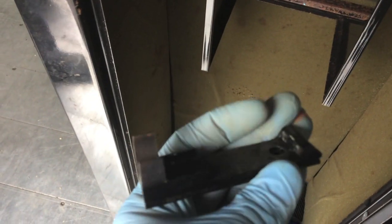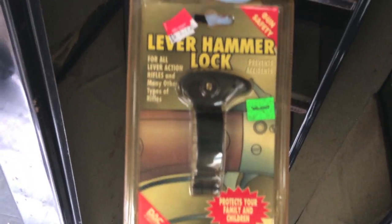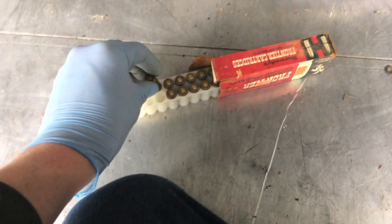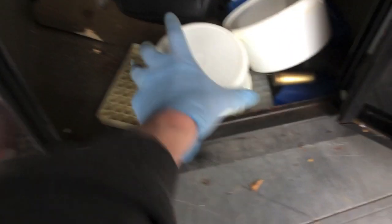Hearing protection. There we go, little Weaver rail. Little mount on it. Be able to sell that. Some more. Lever hammer lock. That's kind of cool. Got a $1.75 price tag on it. There's some real money. It's up here. Well, this feels heavy. This feels like it's actually bullets. Alright, that's 45 auto. There's not a lot of them there. A little box. Alright, well, that's a start at least.